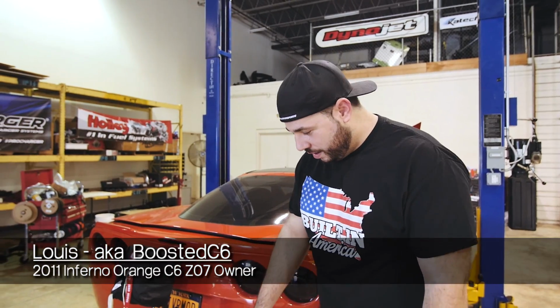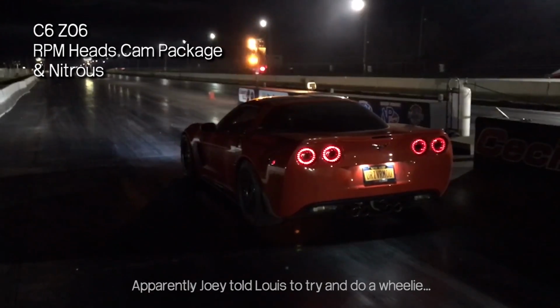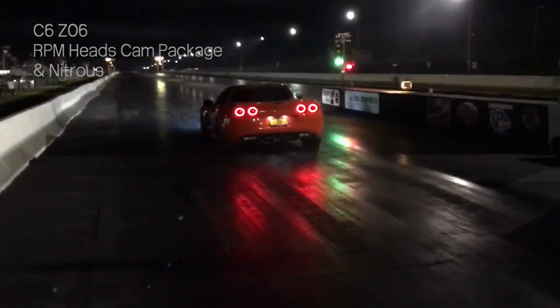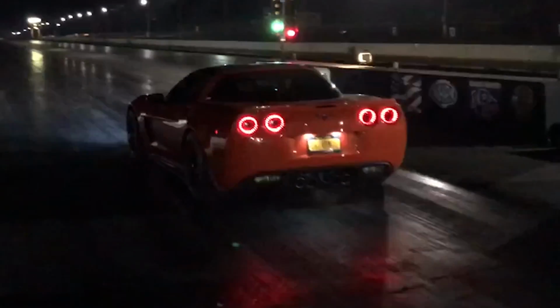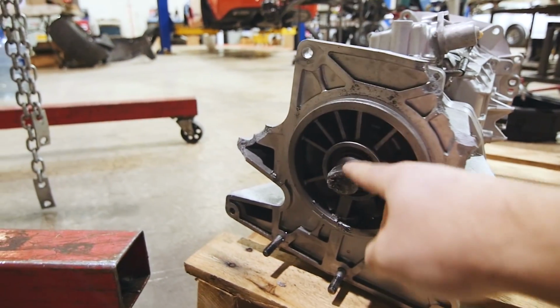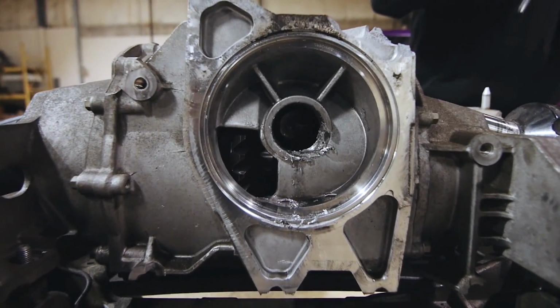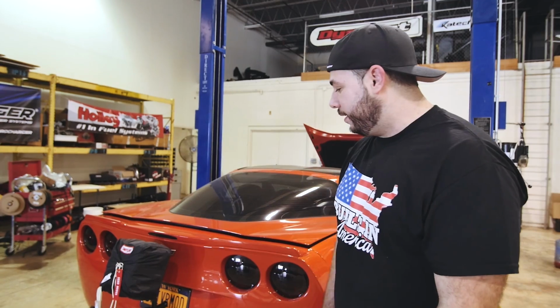What exactly happened to your car? Well, we went to the track in November, and I listened to Joey Mack, and decided to leave at like 6,500. Terrible idea. Wound up breaking the trans, the diff, broke something in the torque tube. So I left it here after the track because we were going to figure out what we were going to do over winter anyway.